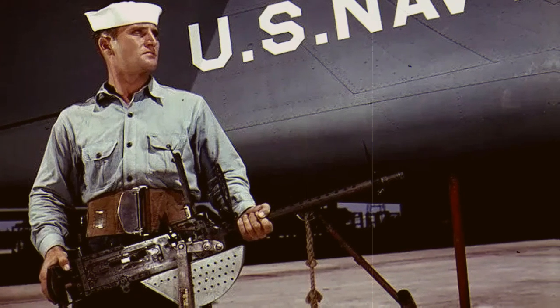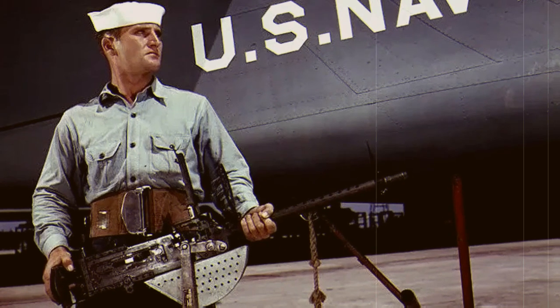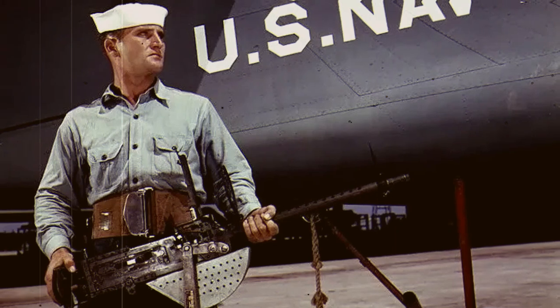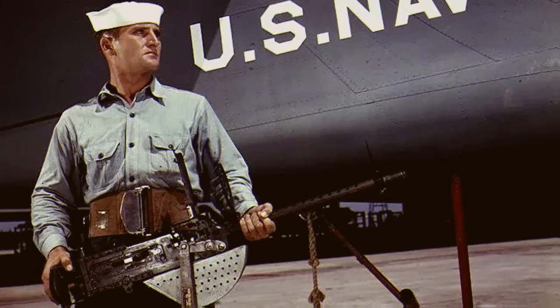They exposed themselves to enemy fire when survival instincts urged them to take cover. They charged enemy positions when logic suggested retreat. They continued fighting when wounded, returned to combat after evacuation, volunteered for missions they knew might be fatal.